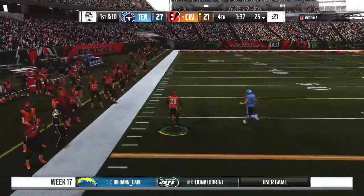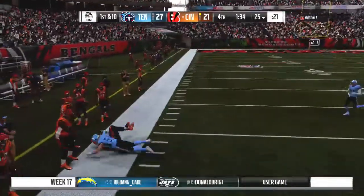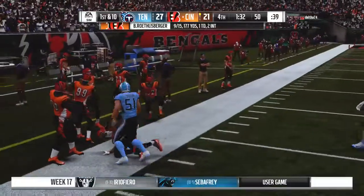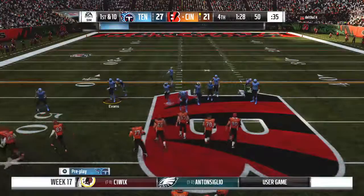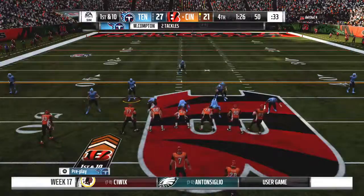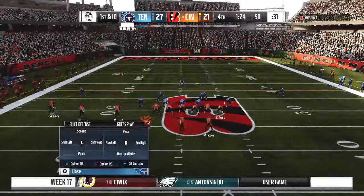To Mixon on the check down. And he's brought down after a very nice gain. A really nice gain of 25 yards. Now you're right on the edge of field goal range. You've still got time, but get up to the line of scrimmage and get set.